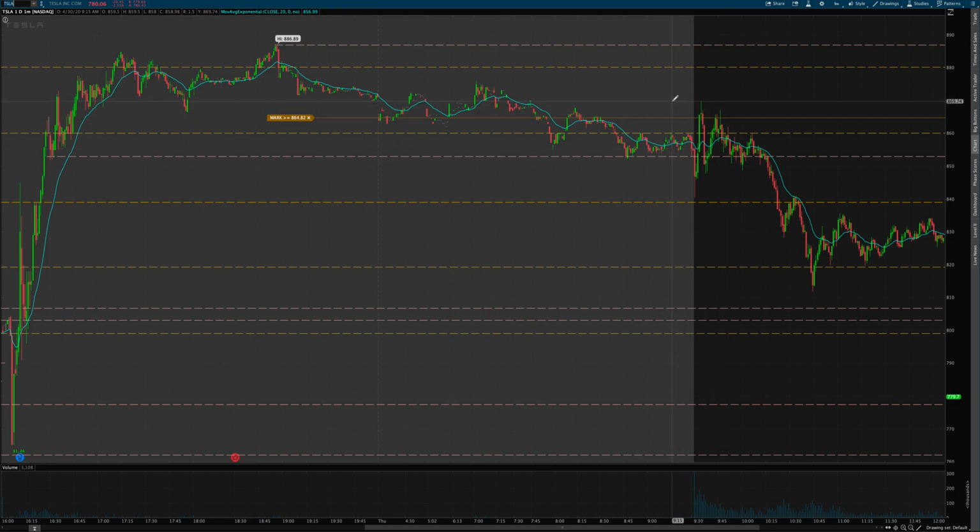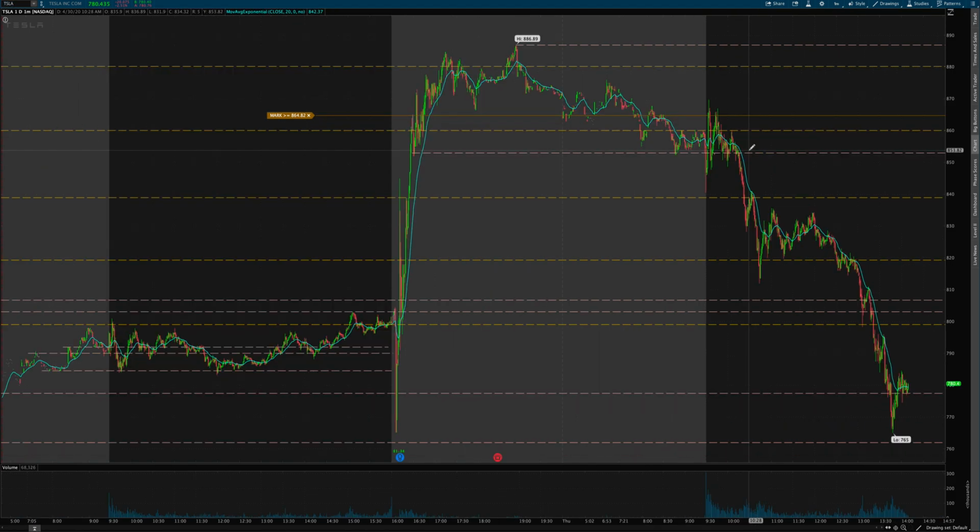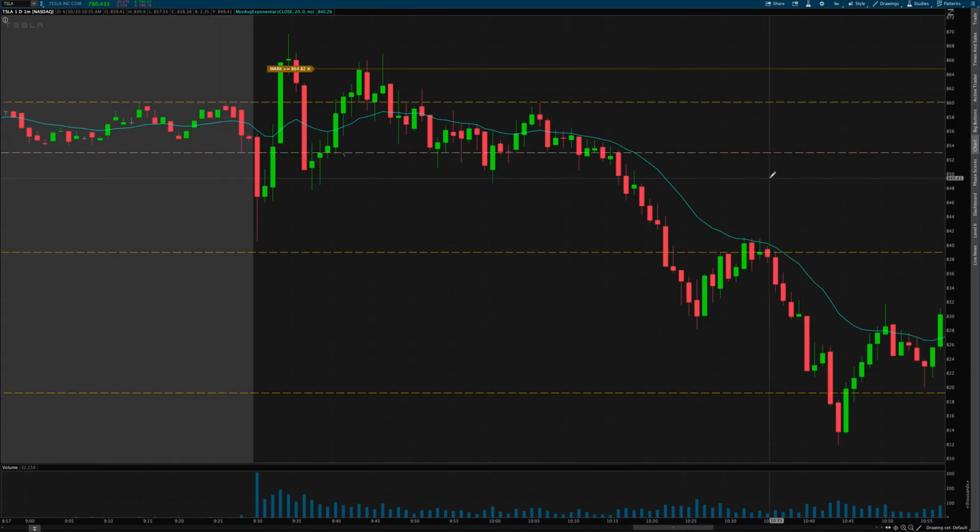As you can see clearly, some wicks to the upside, wicks to the upside. But I just kept buying. I just kept buying. I bought some here, I bought some here, and I just kept getting smoked. I think my last entry was 859.